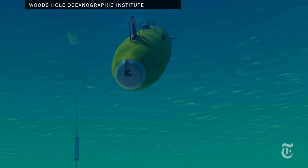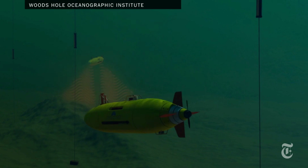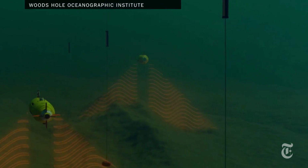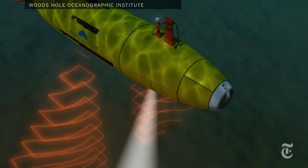Another tactic is to deploy unmanned submarines. It is a large area for a small submersible that has a very narrow field of search. And of course, it's literally crawling along the bottom of the ocean. So it's going to take a long, long time.